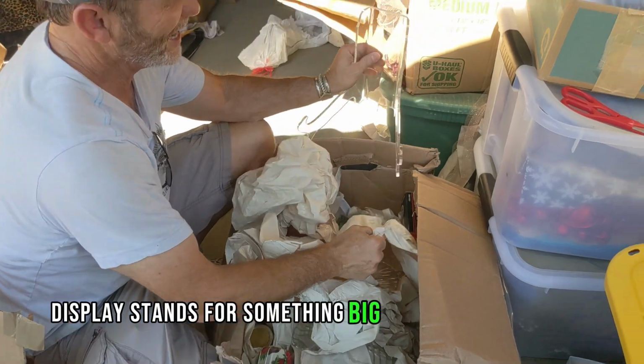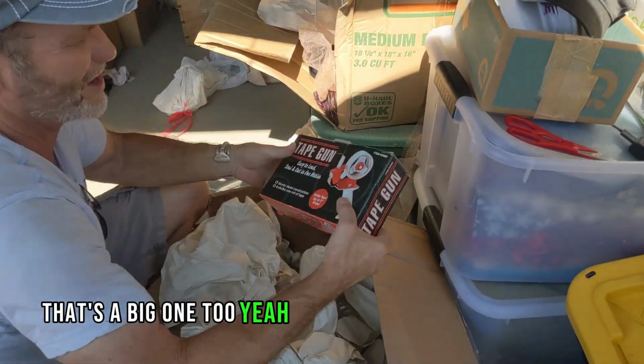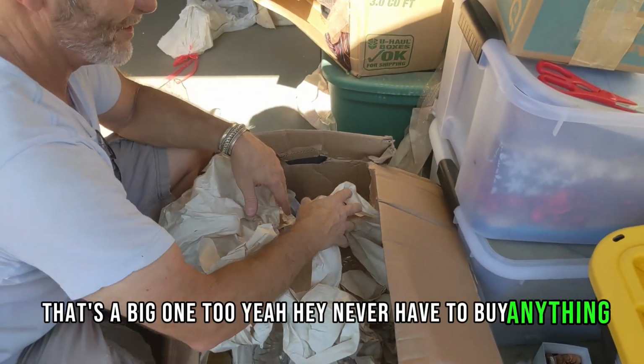Display stand for something big. That's a cool acrylic. Boy, that's a big one, too, yeah. All right, what do we got here? Hey, never about to buy anything. Hit gun.